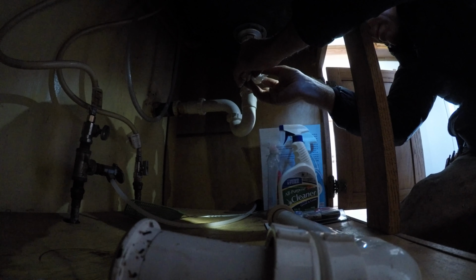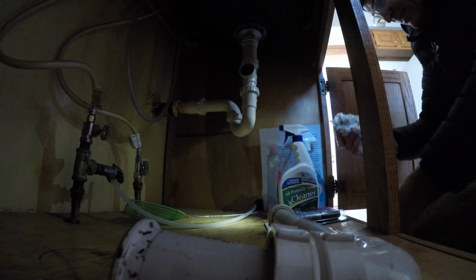Alright, next one is under here. Oh, it is leaking. I don't know if you can see it, but there's just a little bit of water coming out right there. Oh, it's plugged up so nasty. Yeah, it's going pretty good.